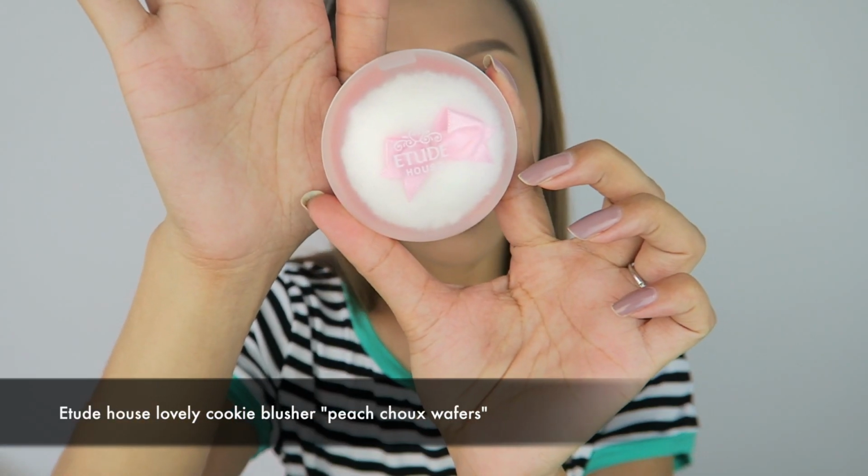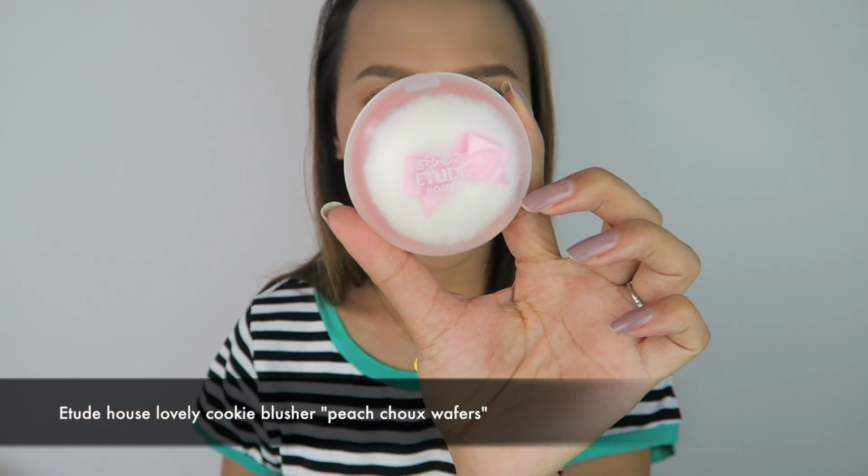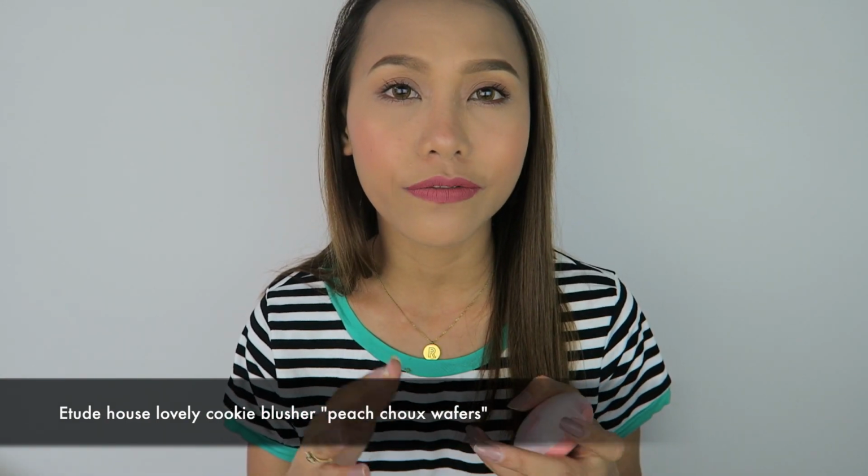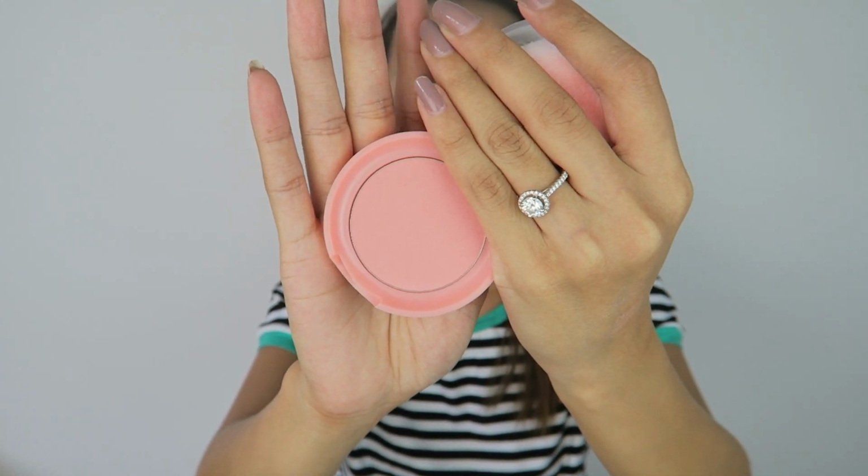Okay, so next up is blush. The Etude House Cookie Blusher in the shade Peach Show Wafers. Yung pinaka nagustuhan ko dito is very subtle lang siya sa mukha. And since I was really into highlights, I didn't want blush na parang meron ng highlighting effect sa kanya. This one is a matte blush. Looks like that. And it's very natural looking sa mukha.